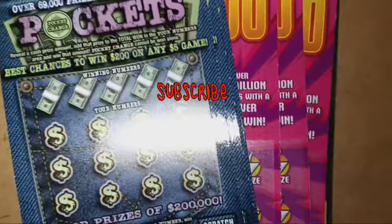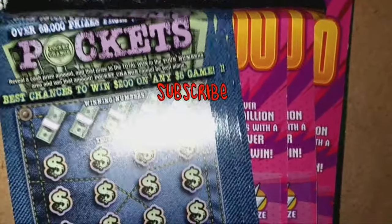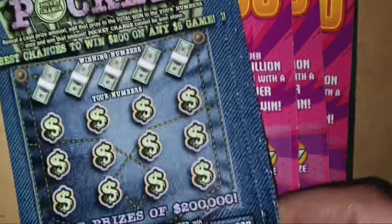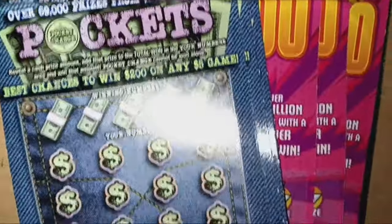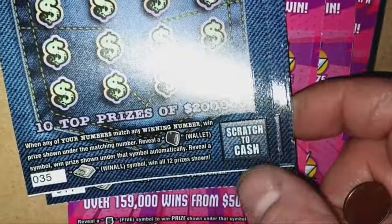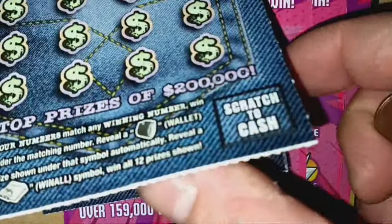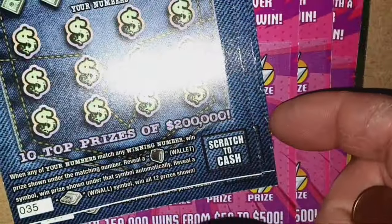Hello, YouTube. I am back again, searching for one of these mostly tough Pennsylvania lottery tickets. We have some Deep Pockets here. We have three of these: tickets 35, which looks like a white line there, 43, which has a white line on the bottom, and 44.